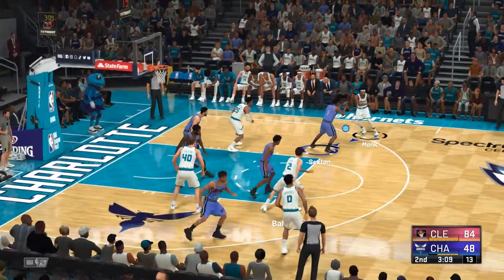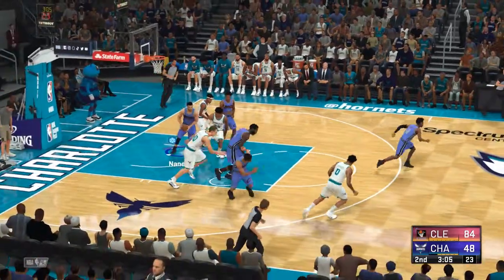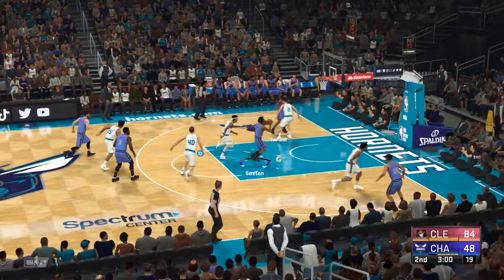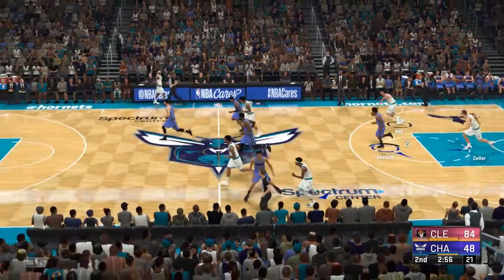Ball feeling it out a bit. The shot by Monk is no good. Cleveland's gotten all but one of the three-pointers to go down in this game. They've gone 7 of 8 so far. And denied. He sends it right off the glass.